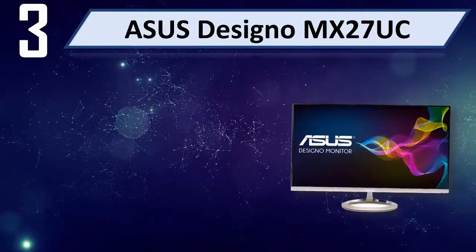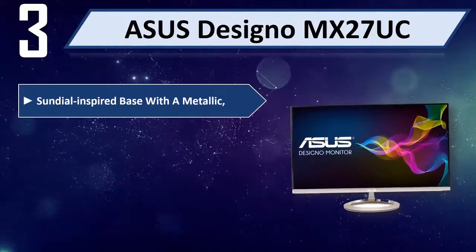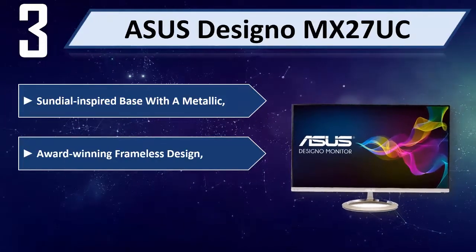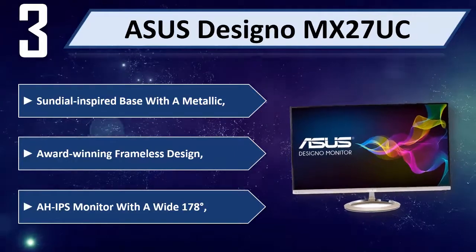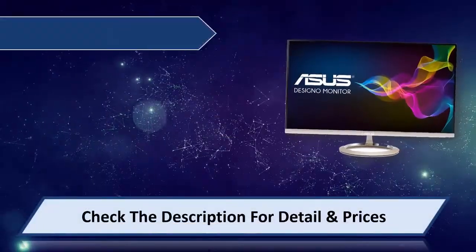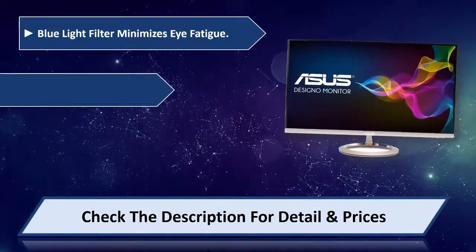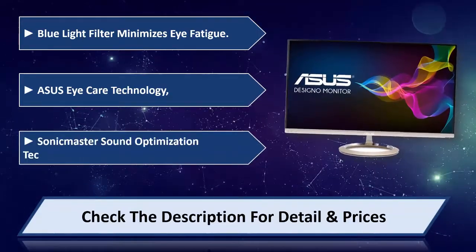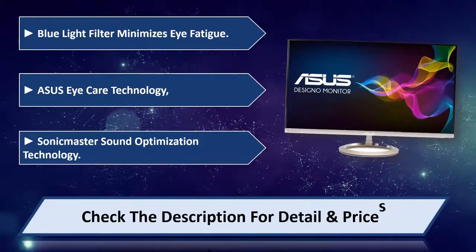Number 3. Asus DesignO MX27UC. Sundial-inspired base with a metallic finish. Award-winning frameless design. All IPS monitor with a wide 178 degrees. Blue light filter minimizes eye fatigue. Asus EyeCare technology. Sonic Master sound optimization technology. Please check the description for detail and price.